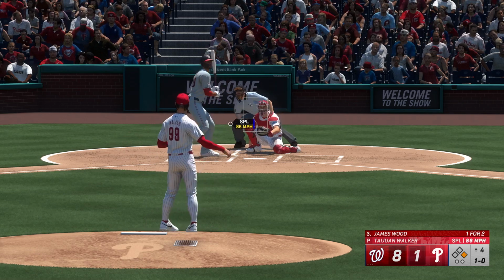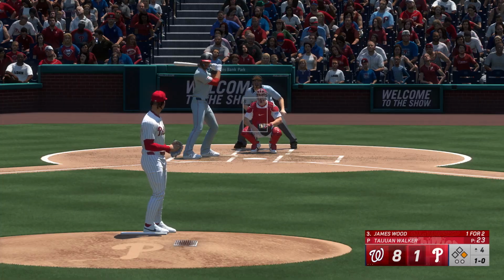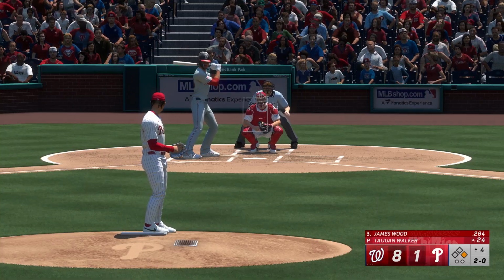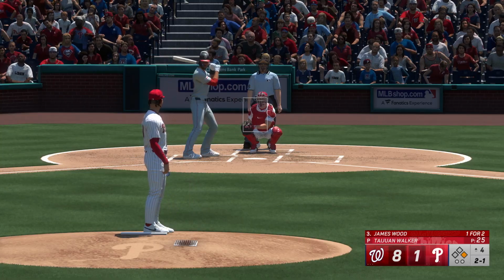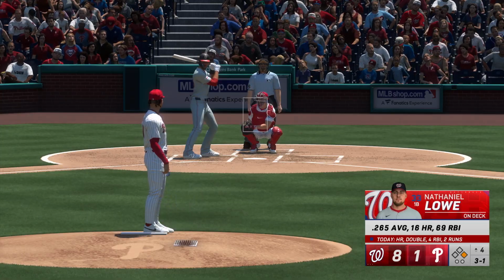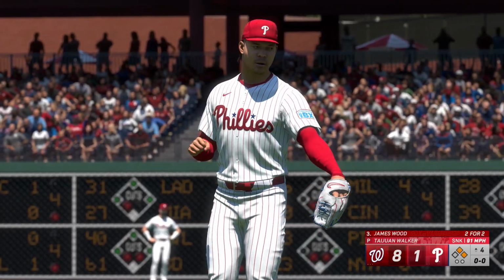And now here is James Wood. Pitch misses there, and that's ball 1. And another ball. 2-0. That one clips the outside corner. 2-1 now. Nobody out. Runner at first. That one missed. 3-1. And ball 4, take your base. Pretty easy walk right there. Last pitch wasn't even much to think about.